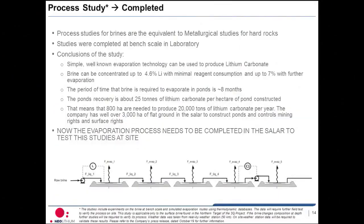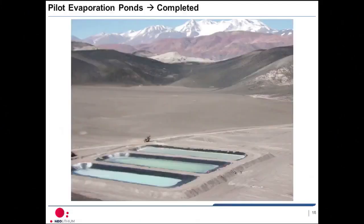We have completed all metallurgical studies that prove that only evaporating the brine will get all the way to 7% lithium in the brine, and then we can produce lithium carbonate from that highly concentrated brine. So all the metallurgical studies that are required to understand how to process the brine are completed.